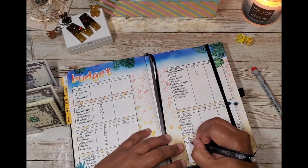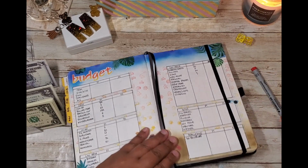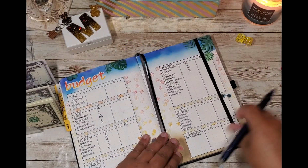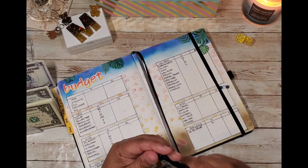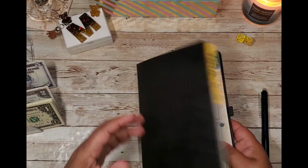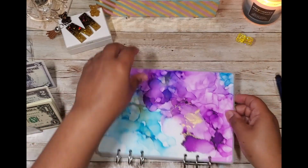100 envelope. This is very awkward to do like this. We put $10 into the 100 envelope. Okay, so there we go. Close that up, put that away, and let's go to the next challenge.